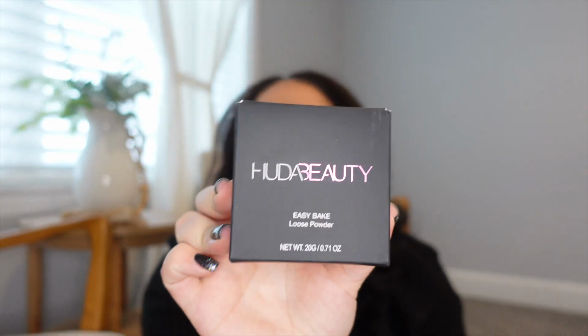I did pick up the Huda setting powder, this time in the shade Cupcake. I currently have Pound Cake and I really love it. I just love the formula. I love it so much. And I wanted to go a little bit lighter and brighten for under my eyes. So I picked up the shade Cupcake, and I'm hoping that I'm gonna like this just as much as I like Pound Cake. If not, hopefully I can return it. We'll see. But I think it'll work out. I think Cupcake is gonna be a good shade.